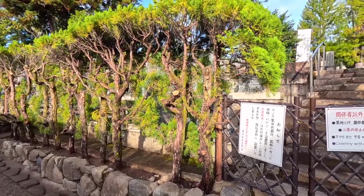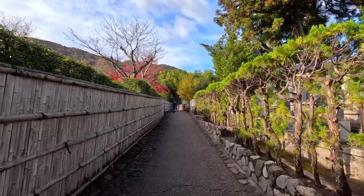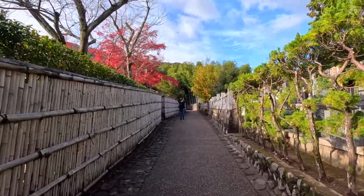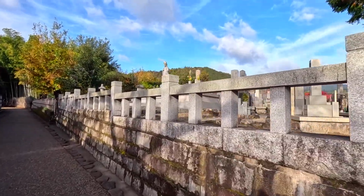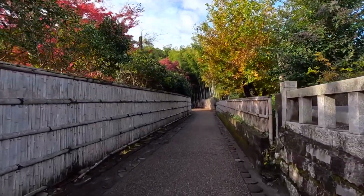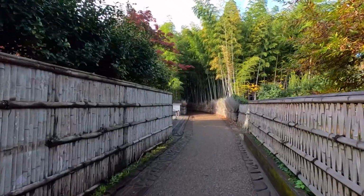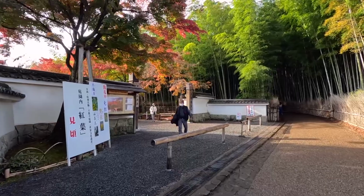This is a big cemetery off to the right, and the JR Line train is not that far from where I am, and that's why you hear the train noise. You see this cemetery probably runs all the way to the other side, and I'm gonna have to enter the second part of the forest, Arashiyama Bamboo Forest. And now I will switch back to the iPhone.